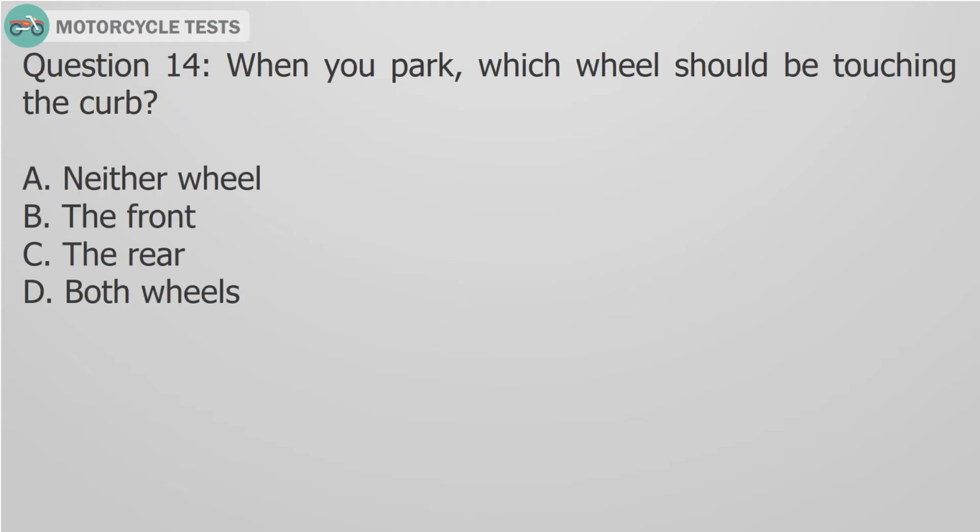Question 14. When you park, which wheel should be touching the curb? A. Neither wheel. B. The front. C. The rear. D. Both wheels.